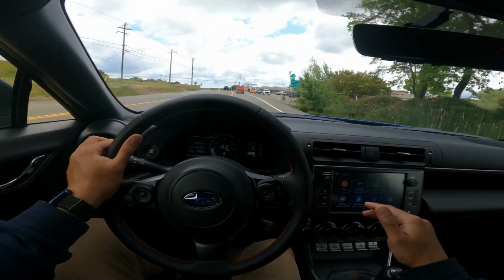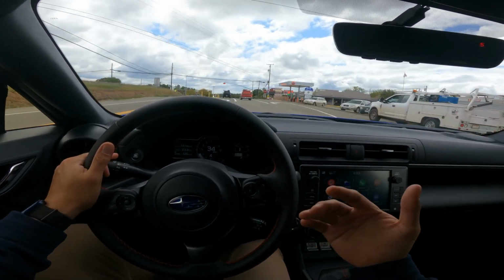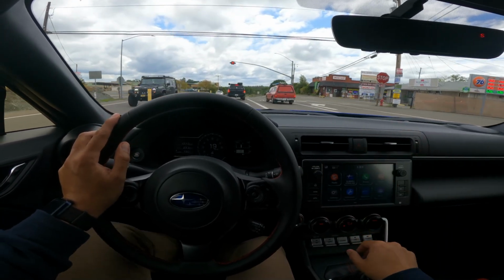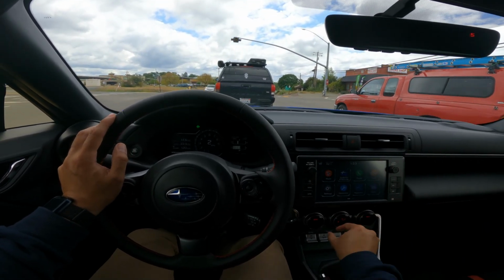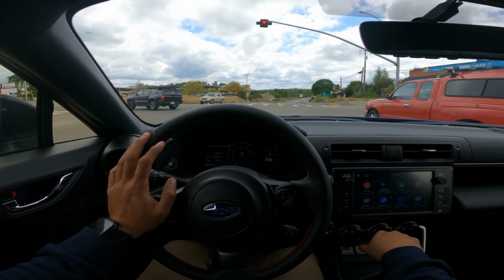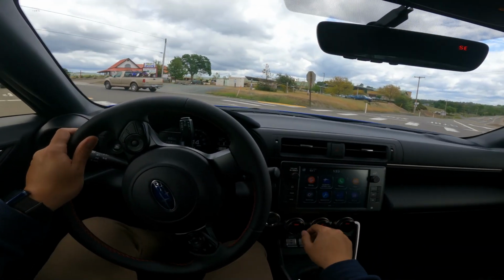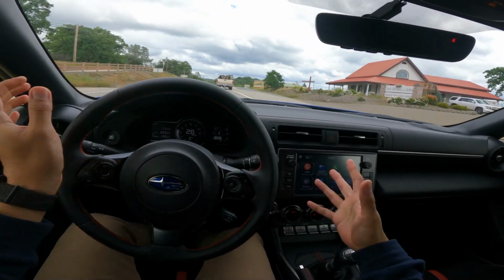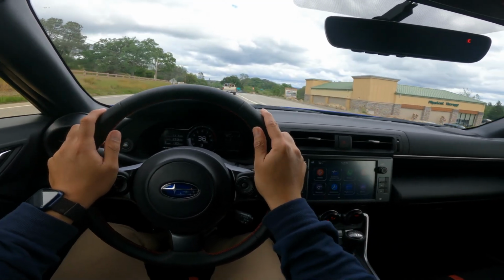The BRZ/GR86 is kind of the affordable version of the Supra. So a lot of the guys who, from what I've observed, can't necessarily afford the Supra just yet hop onto this platform. So again, there's nothing wrong with this platform. This car is definitely very entry level, and I do love it for what it has to offer. But I'm just highlighting and noting what I'm observing as I'm here in this community.